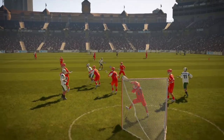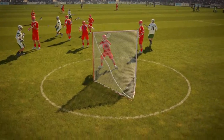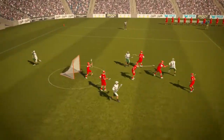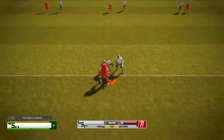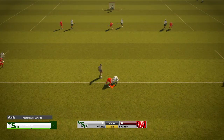Cornell defense just all out of sorts in the early going. Let's just take one more look at it. Great way to start off this one. Set and ready for the restart. It's 1-0 for the away team. 1-0 Vikings.